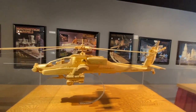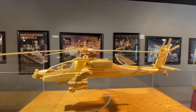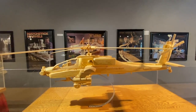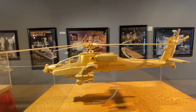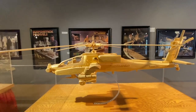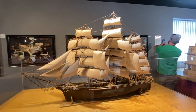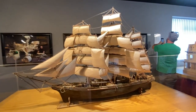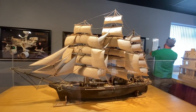We have the AH-64A Apache, a 1/10 scale model of an AH-64A Apache attack helicopter, made of 26,000 matchsticks, completed in 2004. 200 hours to build. Okay, Cutty Sark, 38,000 matchsticks. Construction began in April of 95 and finished in January of 96.